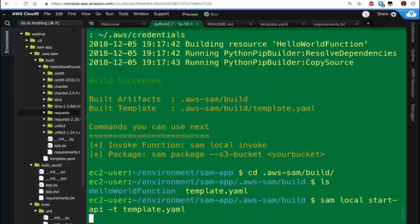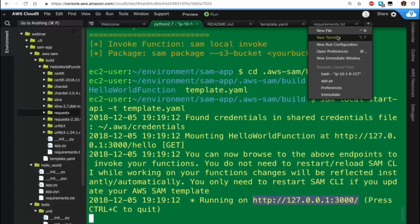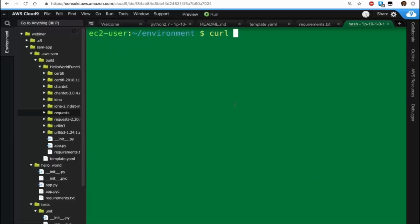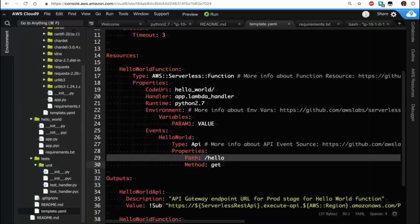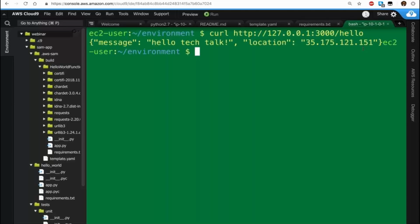Okay. Now you notice at the very bottom here that it tells me that my service is now running on localhost port 3000. If I now open up a different terminal window, I can curl /hello, because hello is what was defined in my template file as the path for my API. Let's go ahead and execute this. Great. And so I got back a response for my application.